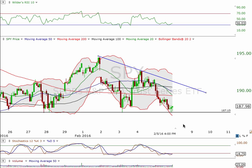But the list is ready, and I will be communicating to your phones via WhatsApp by probably about 8:45 tomorrow morning, and you will get these alerts. I'm going to give you my entry price I'm looking for, exit, the target, my stop, and we'll go from there.